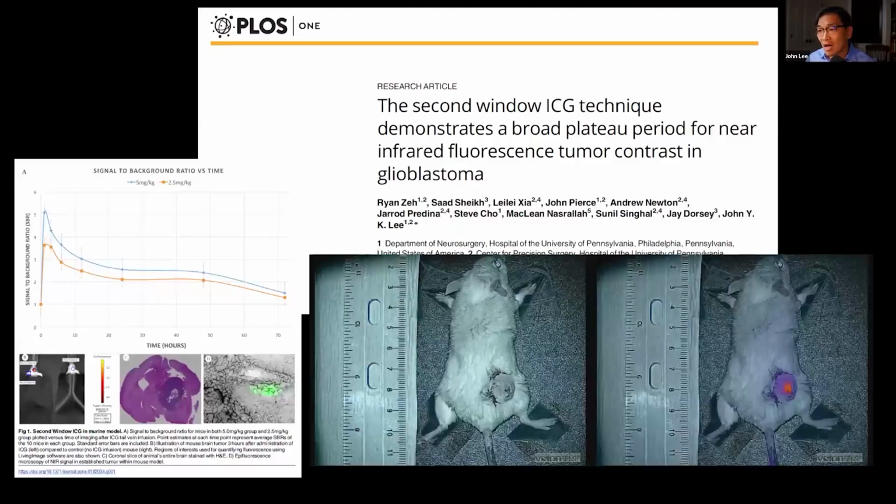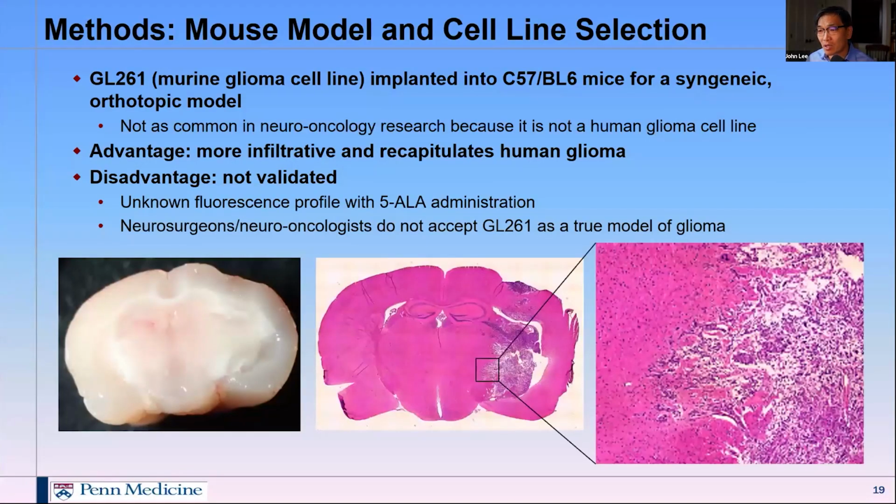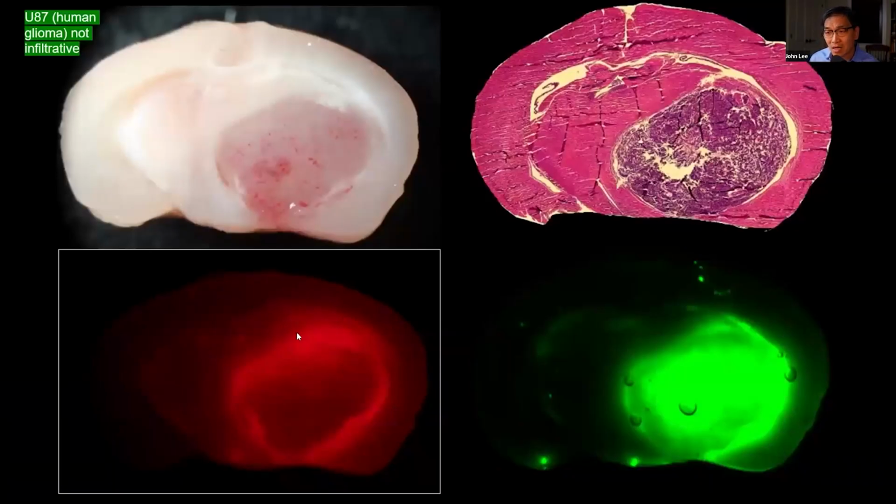So we did some preliminary work. This is an interesting slide because many of my colleagues are familiar with 5-ALA. 5-ALA has been around a long time. It's a pro-drug that's orally administered. And I'm going to compare our sensitivity and specificity results to 5-ALA.